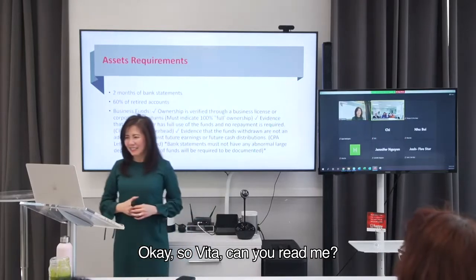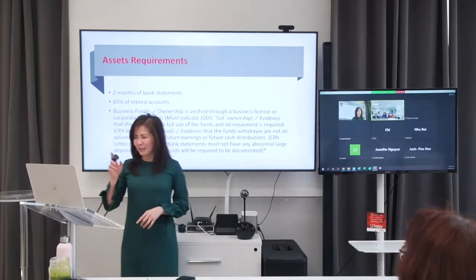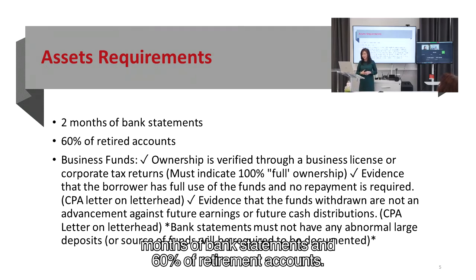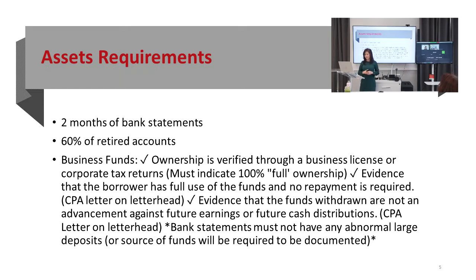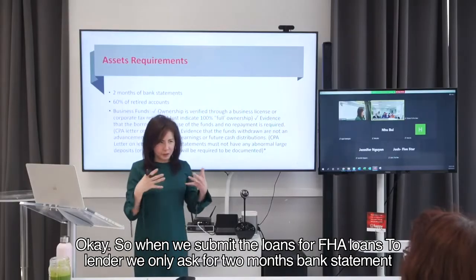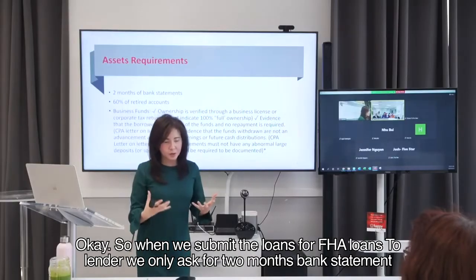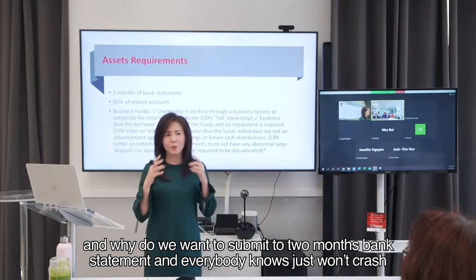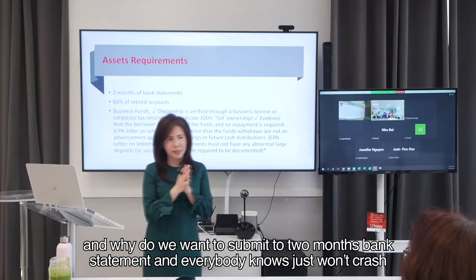Okay. So Vita, can you read me this one, the first two? Asset requirement. Now we talk about money. 2 months of bank statements and 60% of retirement accounts. Okay. So when we submit the loan for an FHA loan to the lender, we only ask for 2 months of bank statements. And why do we want to submit 2 months of bank statements? Anybody knows?